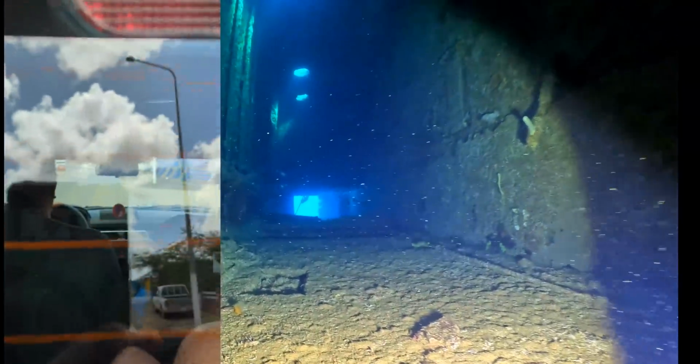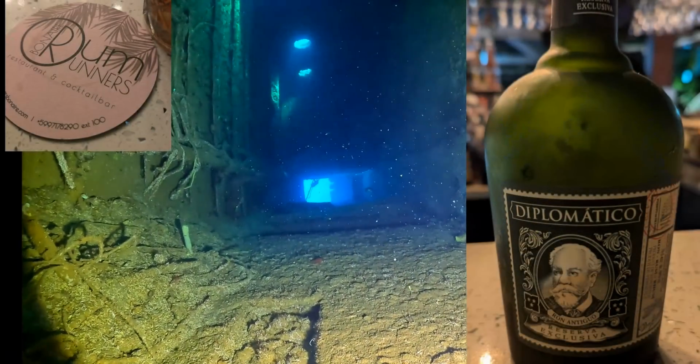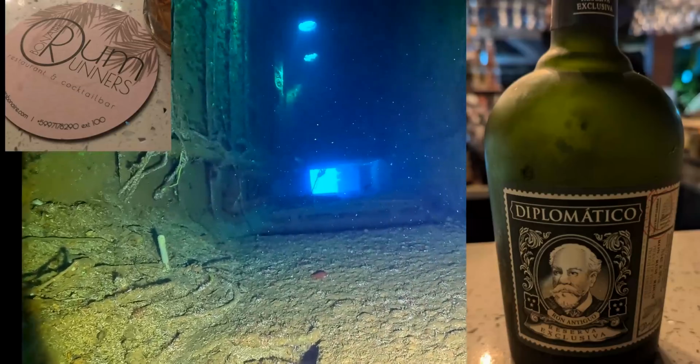Now, before Scott and I can go and access the engine room of the Hilma Hooker, we have to go meet up with Ron Antigua at Rum Runners, and he's going to tell us how we're going to get access to the engine room of the Hilma Hooker.